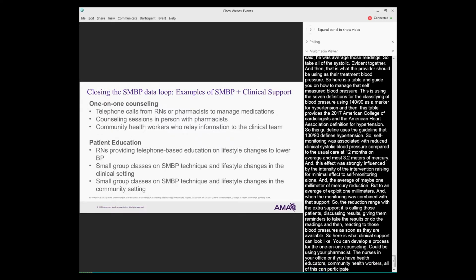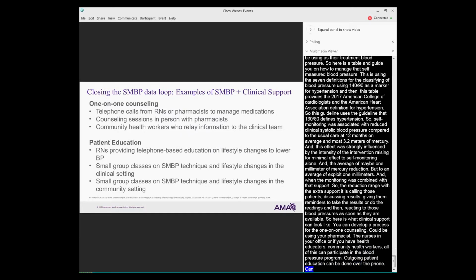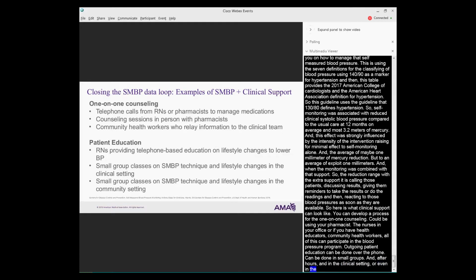And ongoing patient education can be done over the phone. It can be done in small groups. Sometimes people have classes back in the office after hours, in the clinical setting, or even in the community setting, doing similar education, bringing people together.